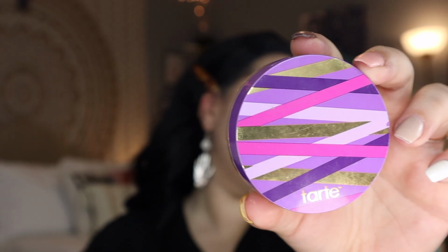Now to lock that all in, I'm using my Tarte Shape Tape Setting Powder and applying that with my Morphe M527 brush. I'm also running out of this. And I'm just placing this on my T-zone. Now our face is all finished.